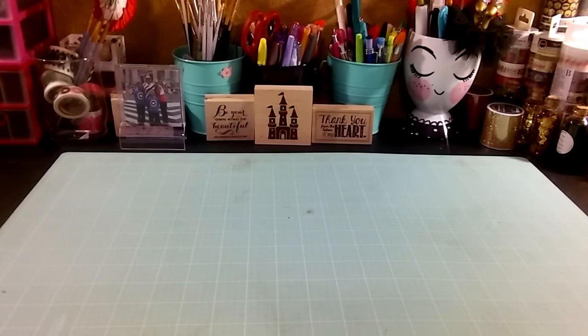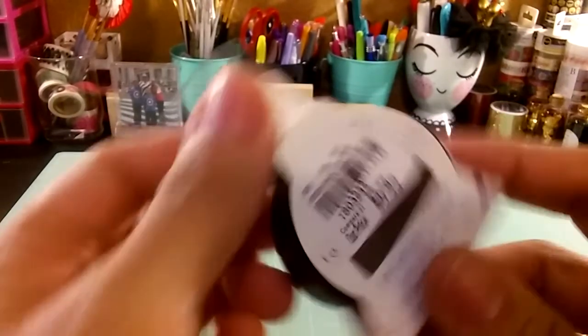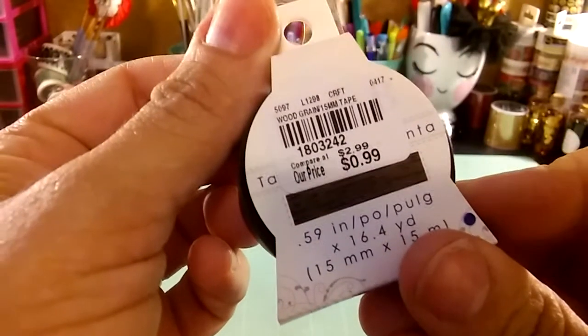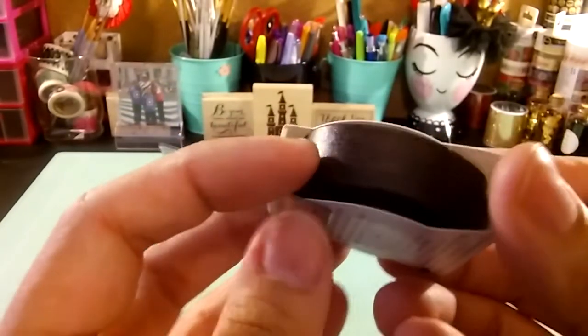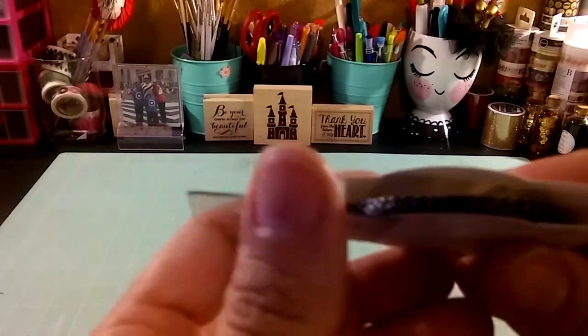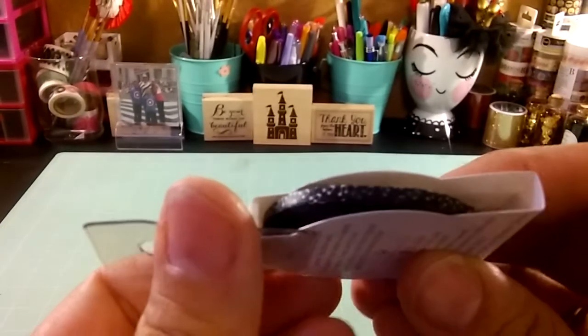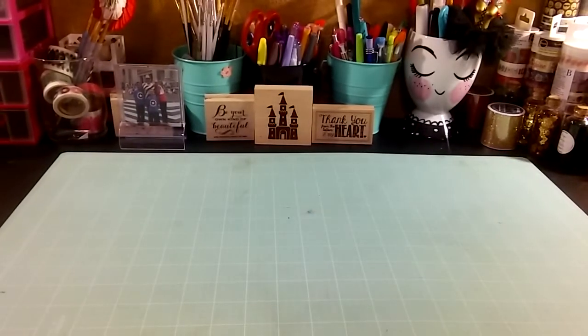But at Michaels and Tuesday Morning, I grabbed this little bee washi tape that looks like wood. I hope you guys can see it. There's the IC number. This is how it looks. I grabbed this tin washi that has musical notes. I hope you guys can see it. It has some musical notes.